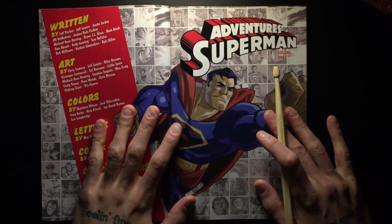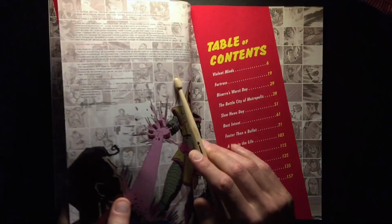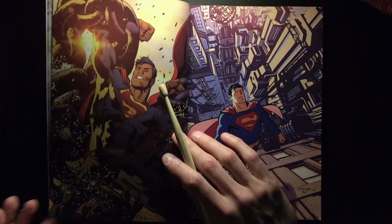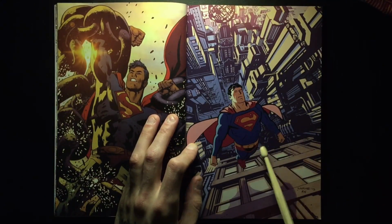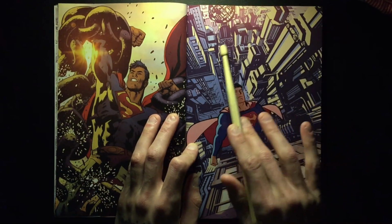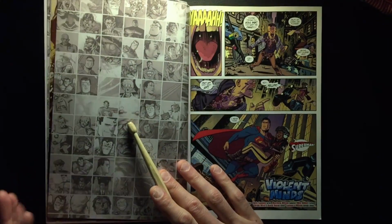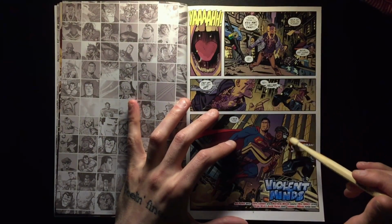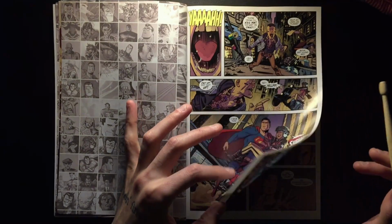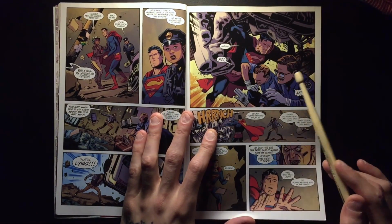This is basically when the New 52 came out. I guess DC decided since they were doing such different things with Superman. Oh, and this is one of my favorite Superman drawings ever, by Chris Samnee. Look at that. And it starts with a story drawn by Chris Samnee, who's one of my favorite artists. And I just love how he draws Superman. It's such a classic but clean look.